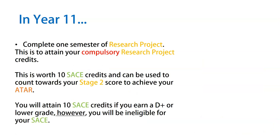Furthermore, in Year 11, you need to complete 1 semester of research project. This is to attain your compulsory research project credits. This is worth 10 SACE credits and can be used to count towards your Stage 2 score to achieve your ATAR. You will attain 10 SACE credits if you earn a D+ or lower grade. However, once again, you will be ineligible for your SACE if you receive a D+ or lower.